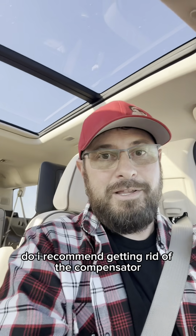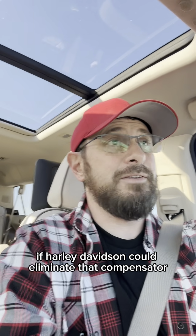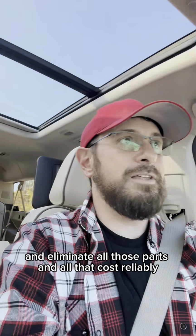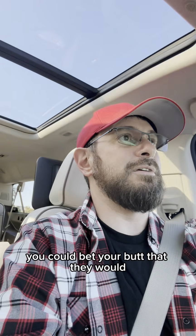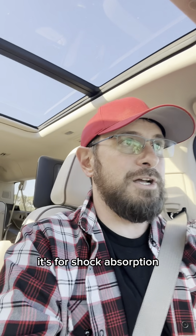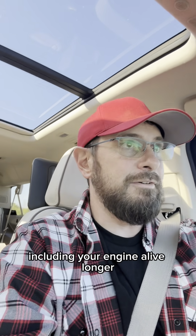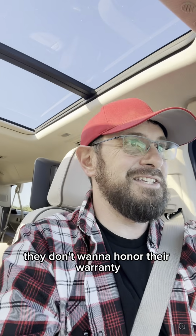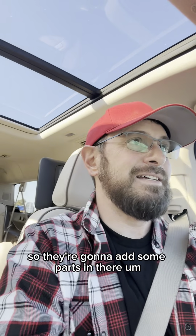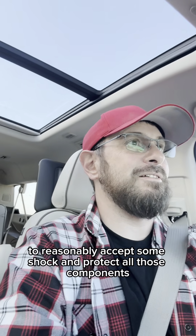Do I recommend getting rid of the compensator? That's a whole other video, but no, not in a street-driven Harley Davidson. If Harley Davidson could eliminate that compensator and eliminate all those parts and all that cost reliably, you can bet your butt that they would. But it is there for a reason. It's for shock absorption. That's to keep everything in your drive line, including your engine, alive longer. They don't want to honor their warranty just as much as you don't want that bike in the shop. So they're going to add some parts in there to reasonably accept some shock and protect all those components.